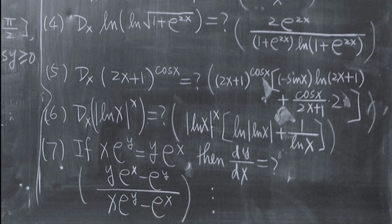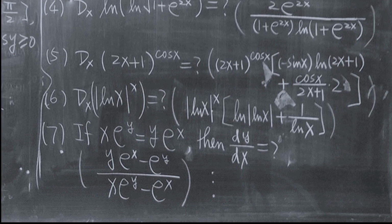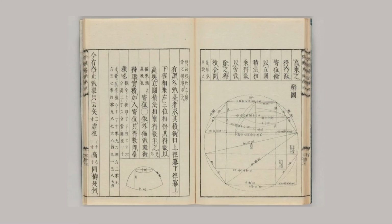For example, instead of using integrals to calculate the area under a curve, they used a system called enri, which accomplished the same goal by calculating the areas of ever-shrinking circles. But even in complete isolation, these Japanese mathematicians made discoveries that paralleled or even preceded their Western counterparts.